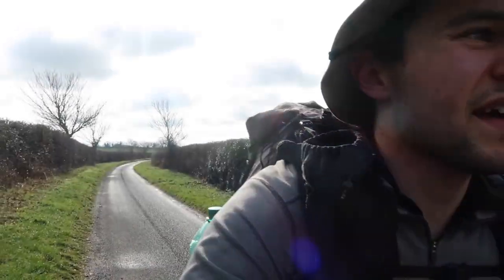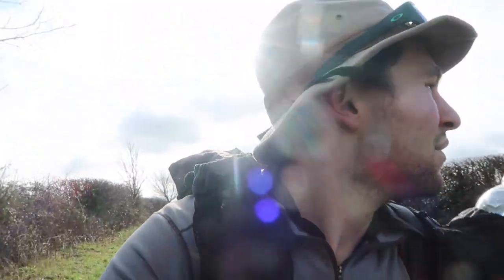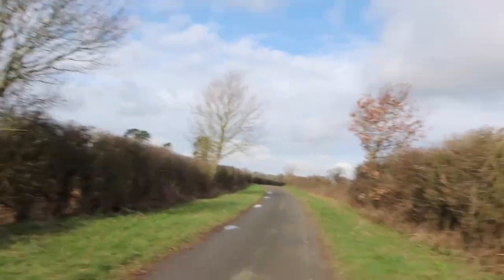I forgot just how long the road walks are on this section. You can probably see behind me, I've been on this road for absolutely ages, and I know that when I get the other side of Castle Acre, it's just miles of road walking again. So it's quite the mental challenge to keep occupied when all there is to look at is just hedges, but I'm doing it.